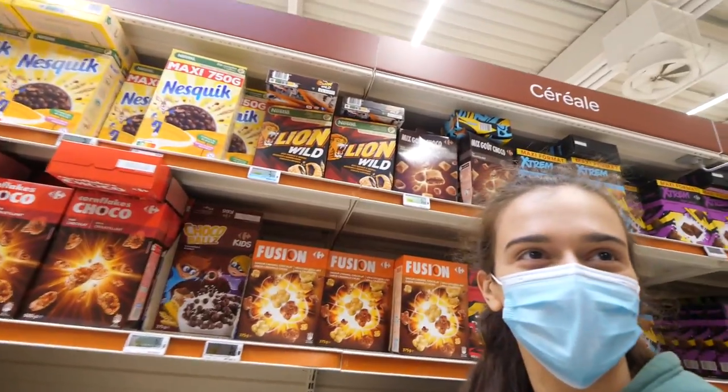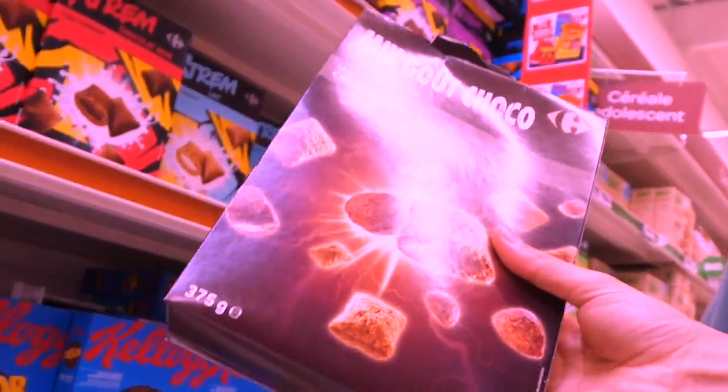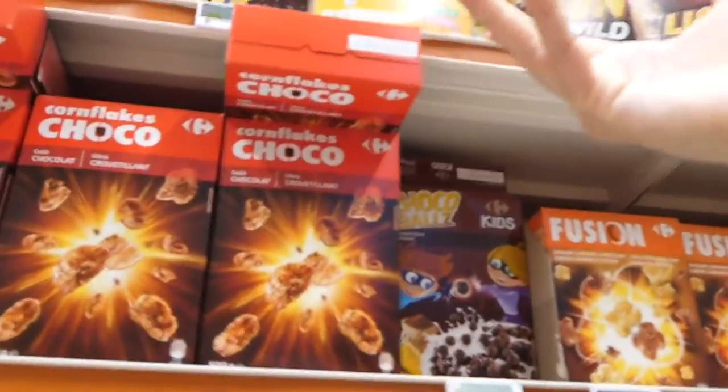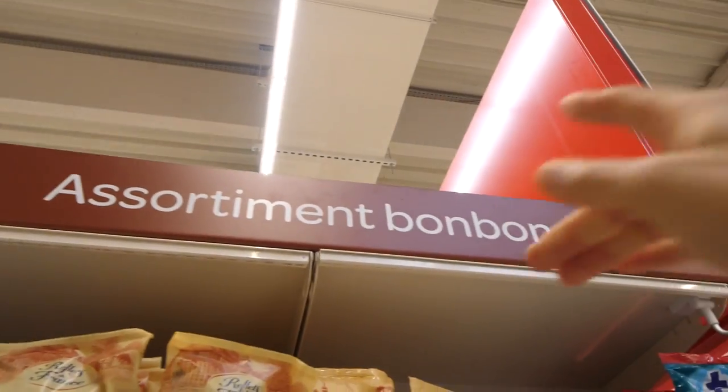Salad. All of the French cereals are like explosive. It's like mix good choco, extreme, lion wild. Yeah, even the cornflakes. Cornflakes choco. My favorite word in French, bonbon.